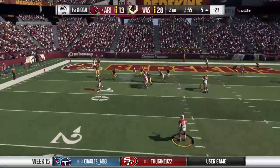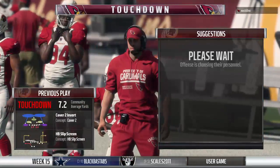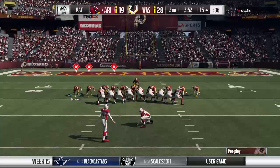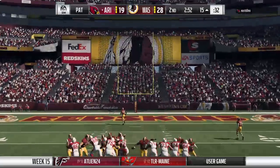To throw, Brissett. That's complete right around the 8. And he'll take this one in for the Arizona touchdown. Adrian Peterson on his way to a monster game. 3 first-half touchdowns.